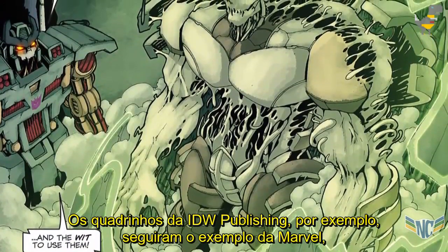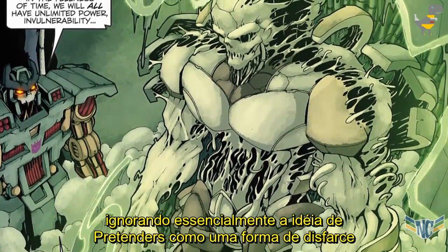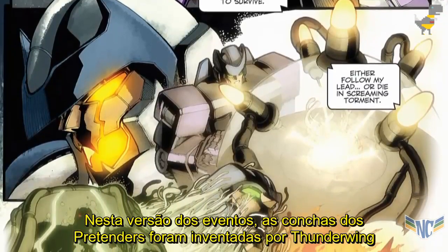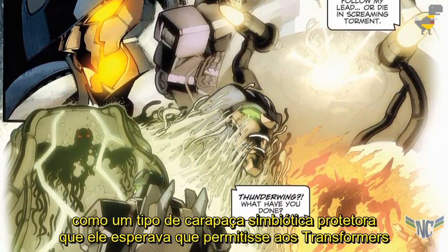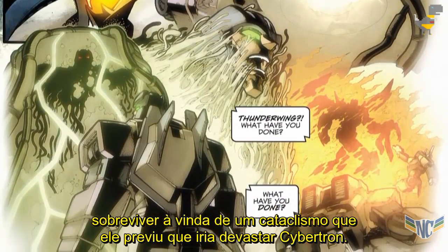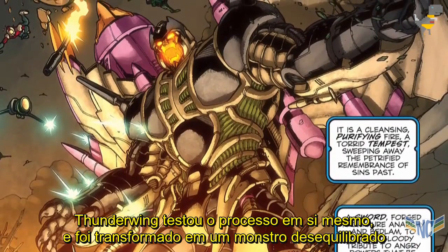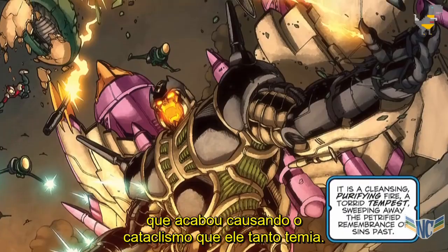IDW Publishing's comic books, for example, followed the Marvel lead, essentially ignoring the idea of Pretenders as a form of disguise, and focusing instead on the benefits of a power-enhancing armoured shell. In this version of events, Pretender shells were invented by Thunderwing as a form of protective symbiotic carapace that he hoped would allow the Transformers to survive the coming of a cataclysm which he foresaw would devastate Cybertron. Unfortunately, when a disgusted Megatron shut down his experiments, Thunderwing tested the process on himself and was turned into an unhinged monster who wound up causing the cataclysm he had feared.